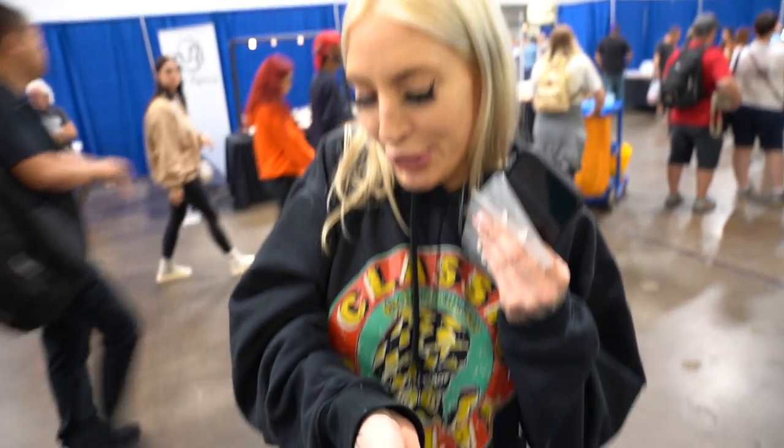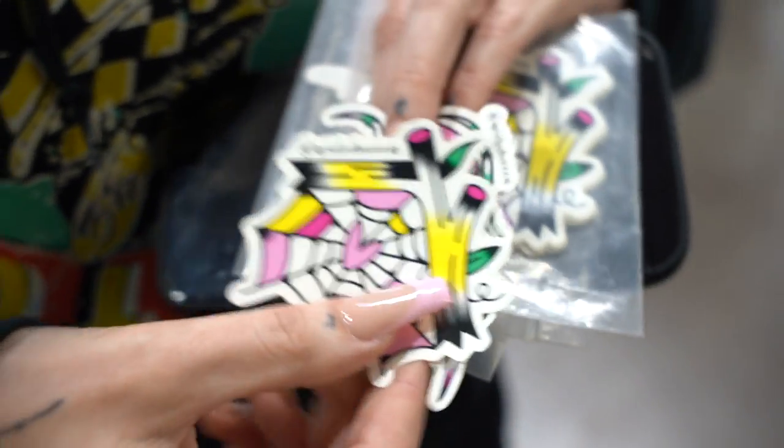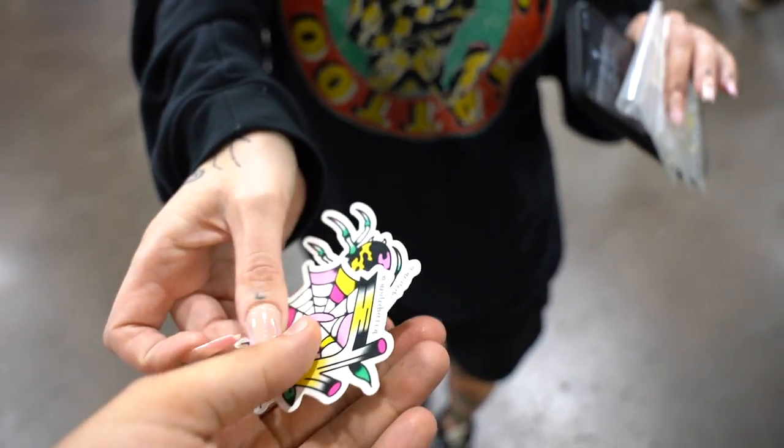I got these for you. Wait, what? Oh, I got some little stickers for you. And this is your work, right? Yes. These are all my little designs. Thank you so much. There you go. Awesome. Add to your collection. Thank you. I'm collecting so many stickers today. Yeah, there's actually a lot of people giving stickers.